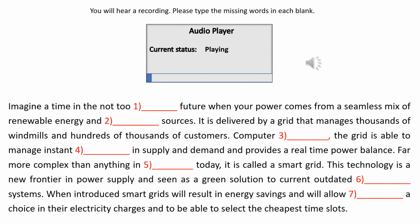Imagine a time in the not-too-distant future when your power comes from a seamless mix of renewable energy and traditional sources. It is delivered by a grid that manages thousands of windmills and hundreds of thousands of customers. Computer-controlled, the grid is able to manage instant variations in supply and demand and provides a real-time power balance. Far more complex than anything in existence today, it is called a smart grid.